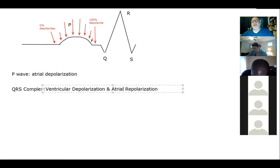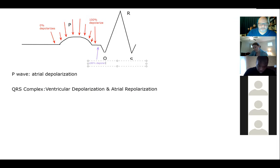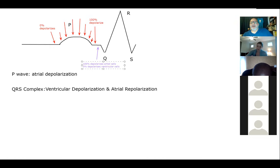So just as we talked about at this point, and we'll change colors just to emphasize it. At this point here, we have 100% depolarized atrial cells. What percentage of our ventricular cells are depolarized at this point? Zero. Yeah, 0%. 0% depolarized ventricular cells. And after the QRS complex, we hit another flat part.